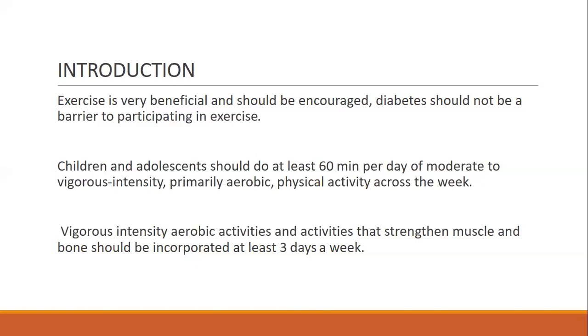The other thing that has been a challenge to exercise is that I've had so many patients and caregivers telling me that fear of hypoglycemia, especially at night, has been a big challenge for their children doing exercise. They have experienced a lot of hypoglycemia episodes, especially at night, and that tends to make them not do exercise. So it is our responsibility as healthcare workers dealing with diabetes to assist these families so that they can overcome these challenges.